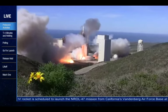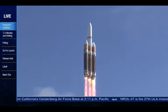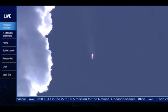We have liftoff. Liftoff of the United Launch Alliance Delta IV Heavy rocket carrying the NROL-49 mission to the National Reconnaissance Office. This marks the first West Coast Delta IV Heavy launch.